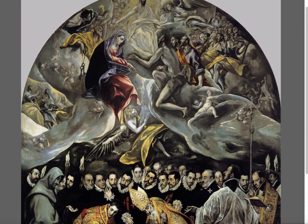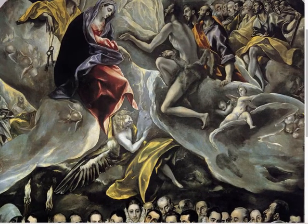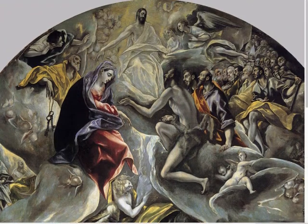And then straight up above them is like another painting of heaven. And the spirit of Count Orgaz is this little infant-looking thing going right here, being held by an angel and assisted up into heaven. We have Jesus in the clouds with Mary and John the Baptist, St. Peter over here, other saints, lots of the heavenly hosts up here.